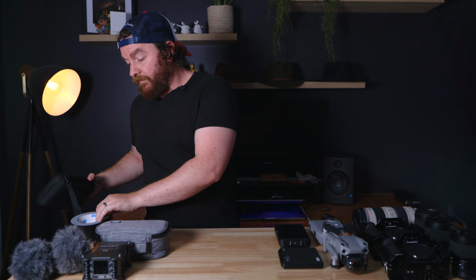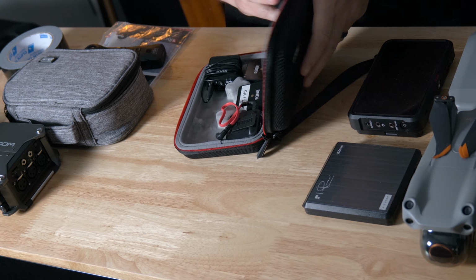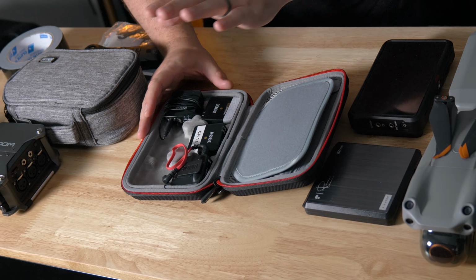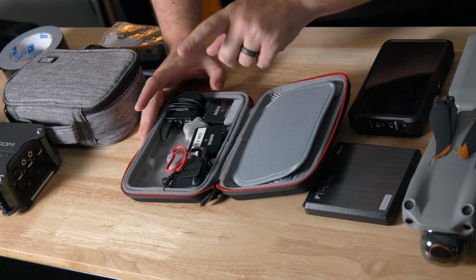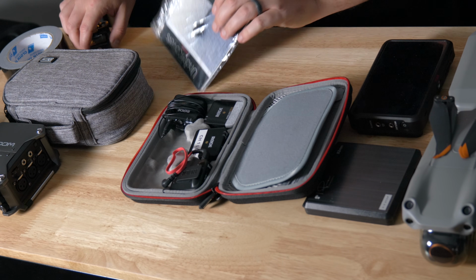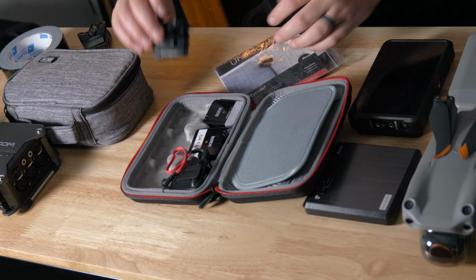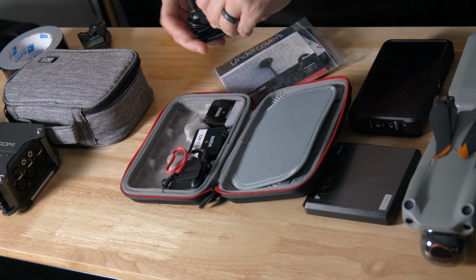For lav mics, I actually am using the Rode Wireless 2 Go. I've got one of them on me right now, which is recording to that camera, but I've got 2 sets of these. During the ceremony, I'll have one on the groom, and with the groom's one, I will actually attach it using these Rycote undercovers. Now, the Rycote undercovers, basically, I've got one attached just here. As you can, if I can get that off.